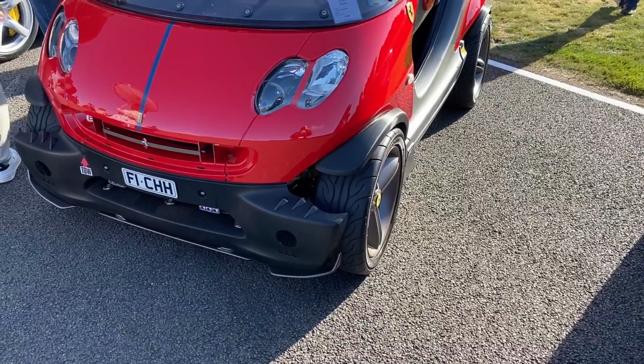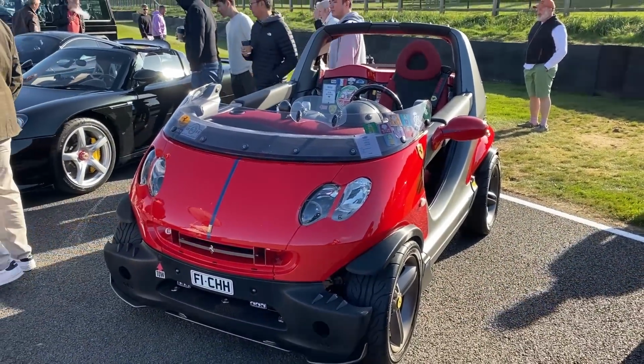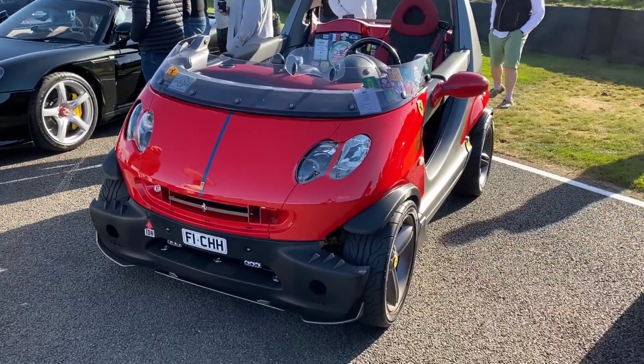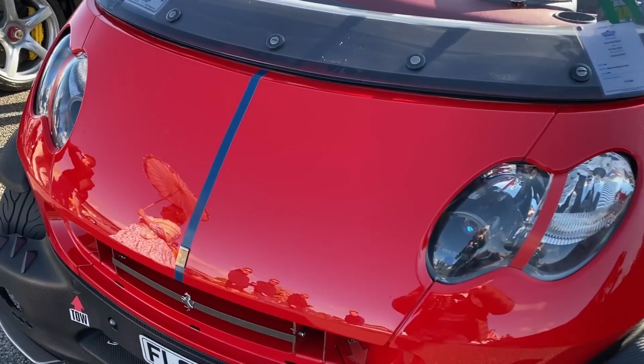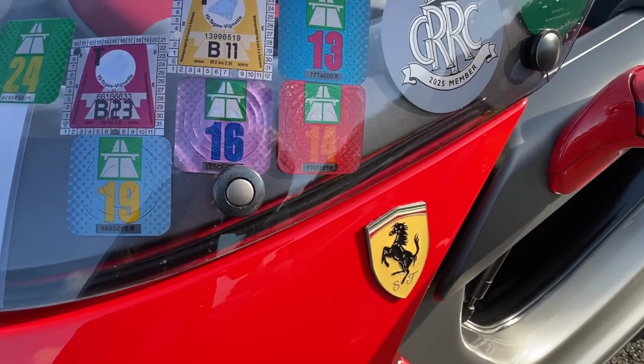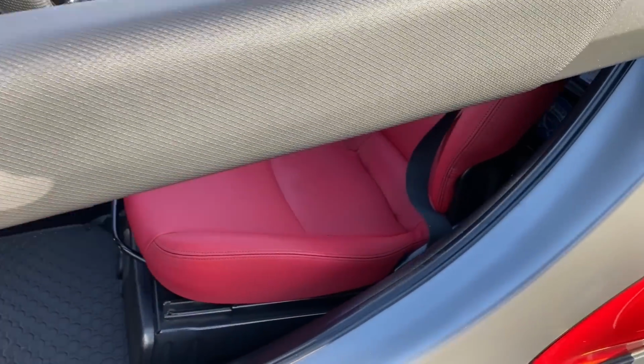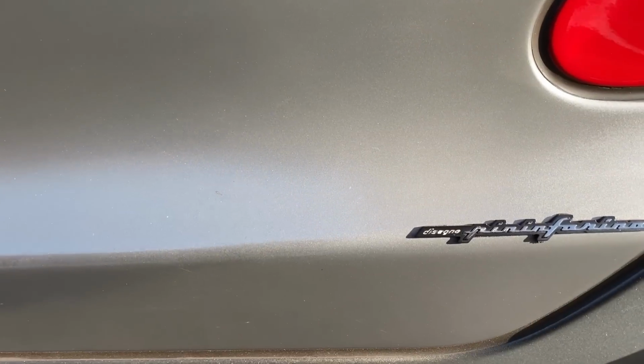So possibly another answer to the question you didn't ask: what happens if you chop the roof off a smart car? Well, you get something called the Blade, I think it is. But interestingly enough, I'm not sure of the story behind this one. It's very well travelled. It's got Ferrari badges on it. Now I'm not sure whether that's somebody's home creativity, but if it is, it's very well done. Apparently Pininfarina had something to do with it.